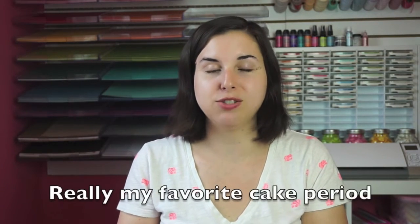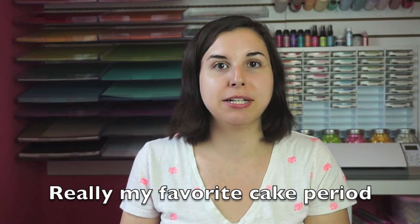It is my family's recipe for the pound cake, and it's just such a good pound cake. It's just my favorite pound cake, so I really like that I can alter the recipe a little bit.